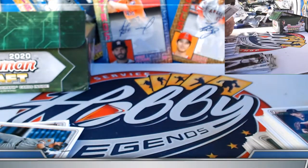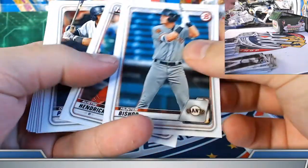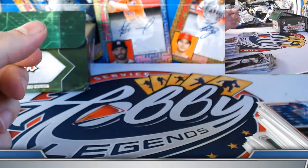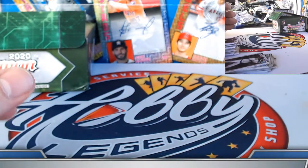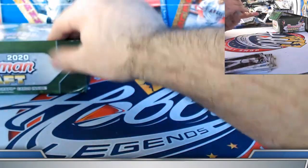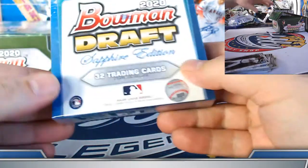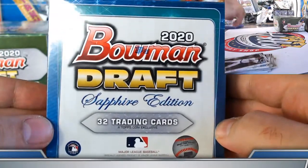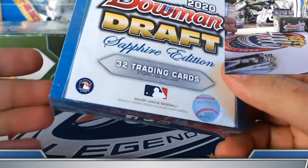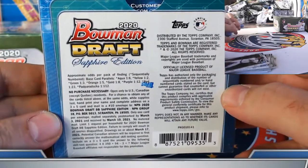Okay, let's see how the Sapphire box does here. That'll add 32 cards, essentially 32 hits here coming up. Another PCA, another Armstrong base paper there. All right, so this is the bonus thank you back from all of us here at Hobby Legends out to everyone again. Good luck. 32 cards, so only 32 spots are going to be affected by this box here. Hopefully we can get you one.